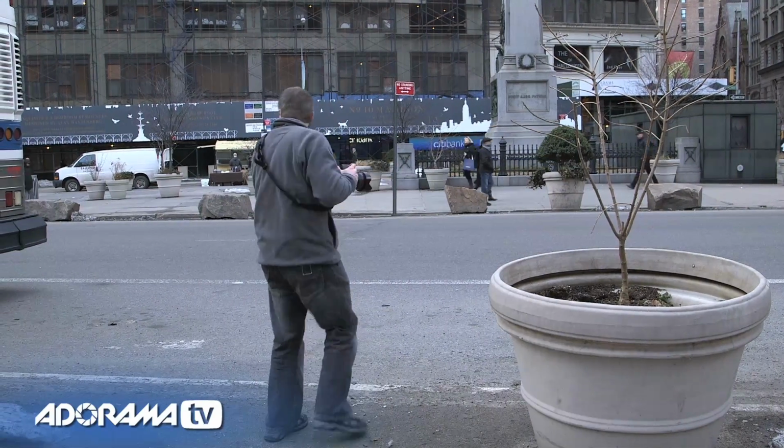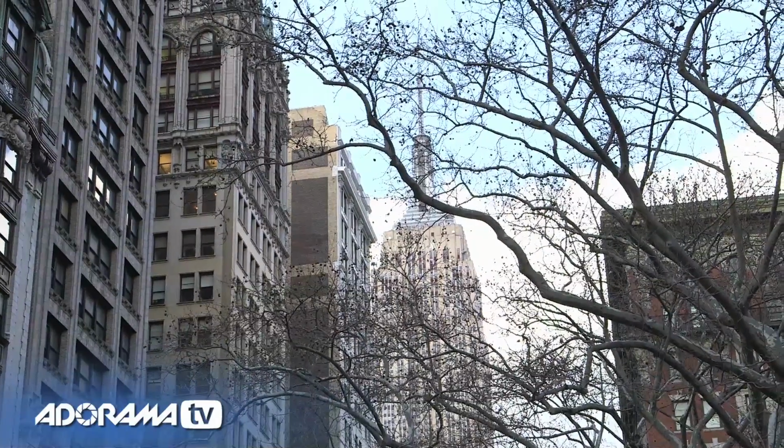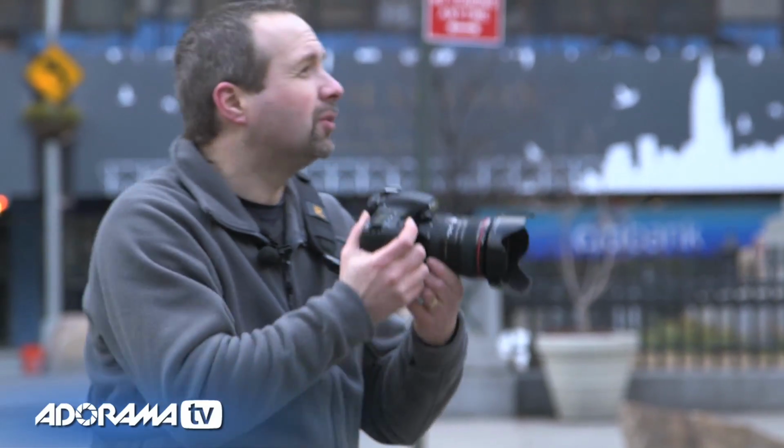Oh look, there's a gap in the traffic. I'll be honest, it's not my best picture, but I'm a tourist and I'm enjoying myself here. It's one of those must-have shots. And that's one of my little memories from New York.